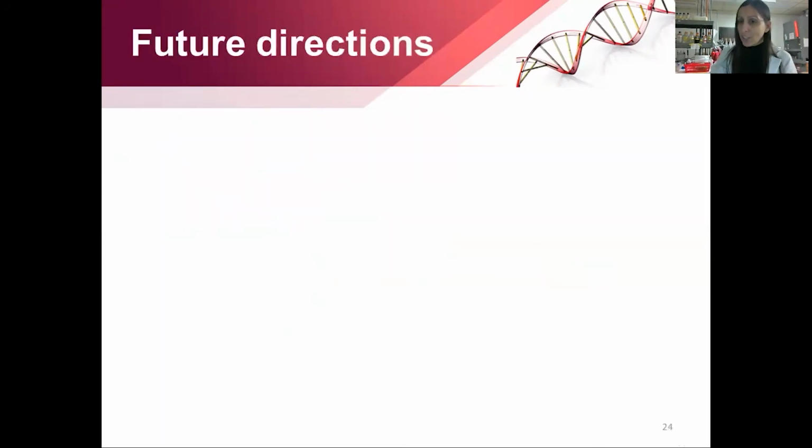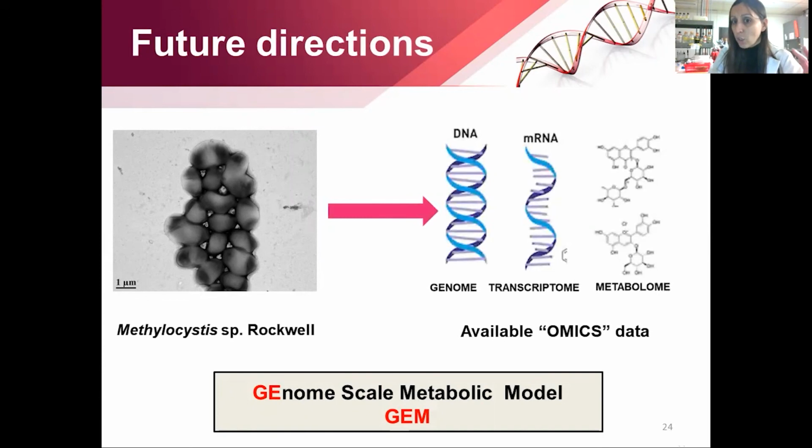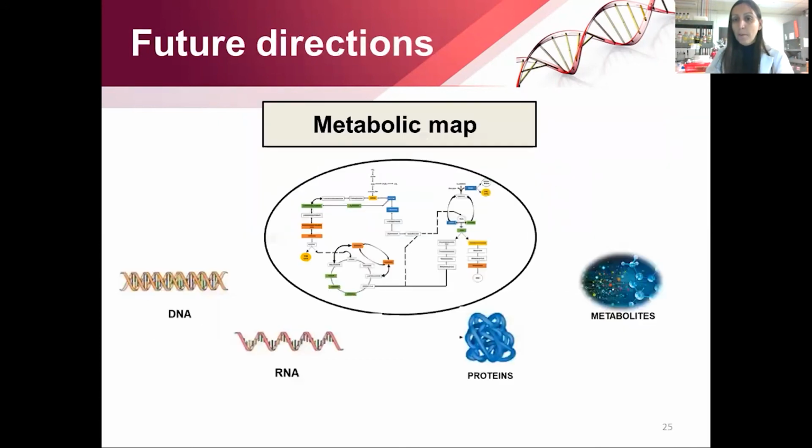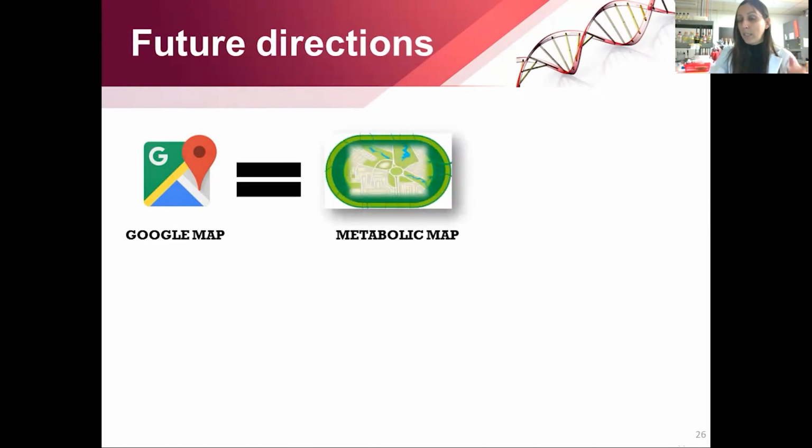So our future direction here is to use this organism to create something called a genome scale metabolic model, or GEM. GEM is nothing else but a simple integration of all available omics data, where metabolomics is probably the most important. So GEM is just a detailed metabolic map that we already created. So what is actually a metabolic map? A metabolic map is something very similar to Google Maps. In the same way that Google mapped the world, we are able to map a bacterial cell. Think about that. It's pretty much the same.